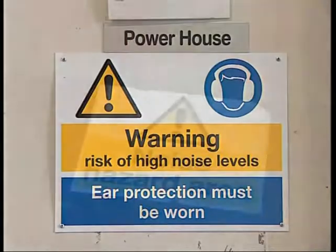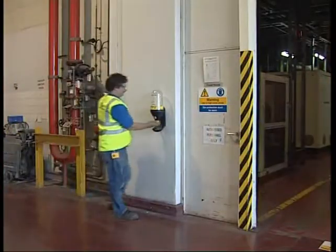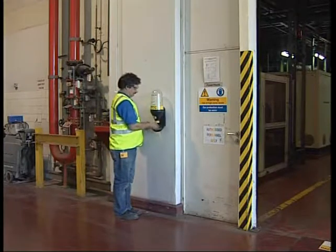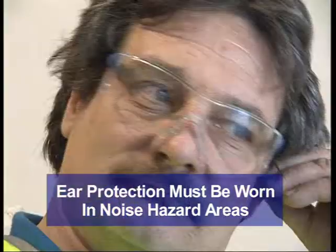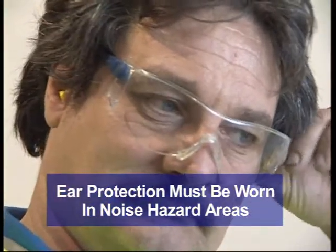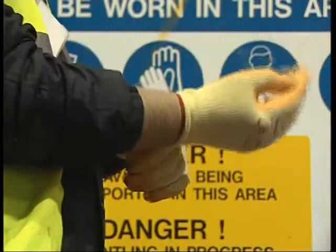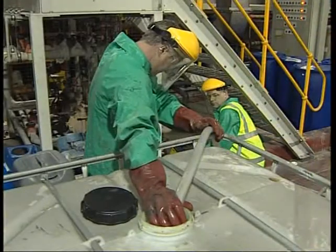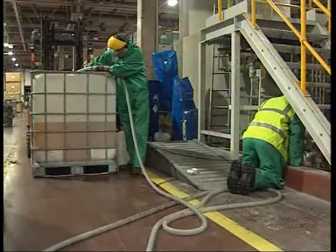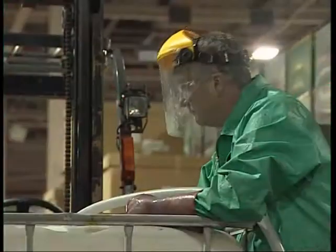Certain areas have been identified as noise hazard areas. Again, your DMUK contact will inform you of these. Earplugs, which can be easily obtained from the dispensers around the site, must be worn in these areas. There will be certain times when additional PPE is required. You should ensure that you have available all the necessary PPE required to do your job as detailed in your risk assessment documents.